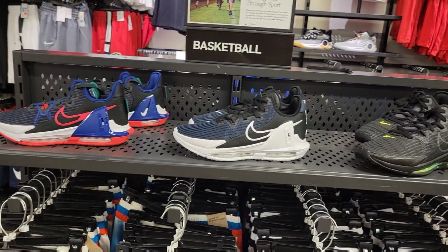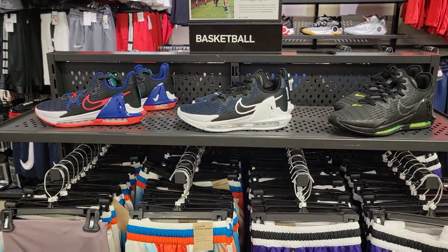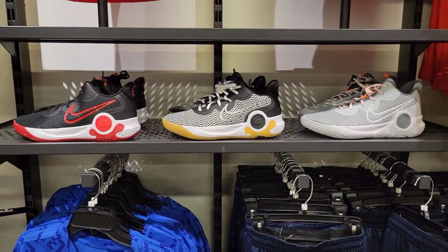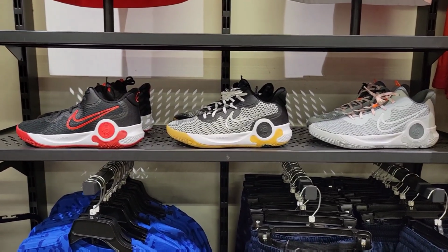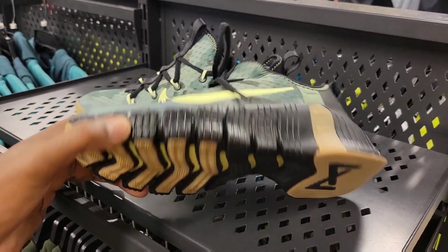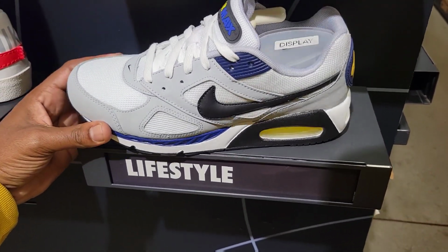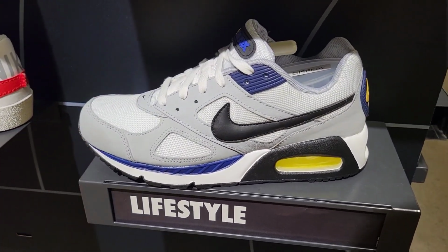Tell me the best colorway of the LeBron Witness 7. Let me know which one out of these three you guys like the most. Next budget model, we got the KD Trey 5 10 in 3 colorways. Out of these 3 colorways, which one do you guys like the most? Colorway right here. What do you guys think about this in the comments below? Not sold on this colorway, but I do like this structure. Let me know if you guys are feeling this one or not.